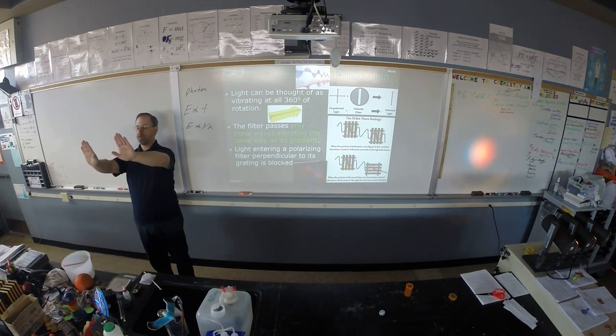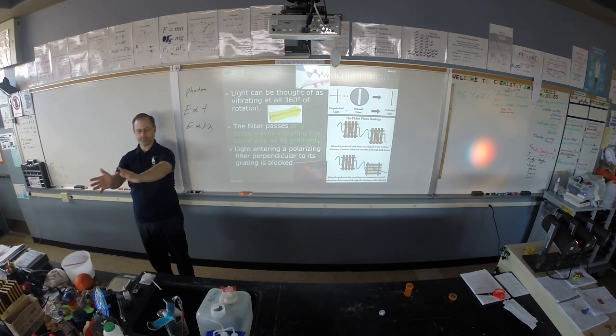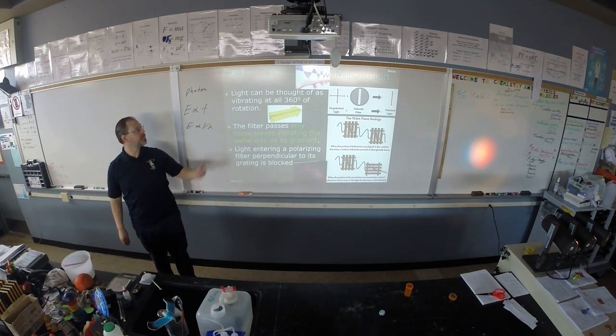But if the second one is tilted 90 degrees, then there's no light that can get through, because I've only allowed vertically aligned light to get through. Does that make sense? Okay. So how is this used?